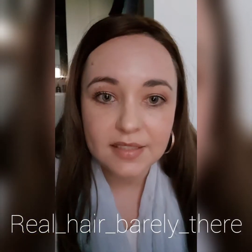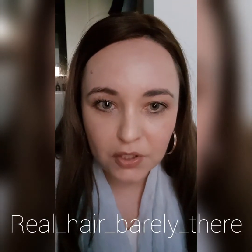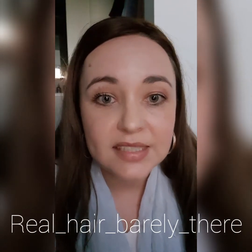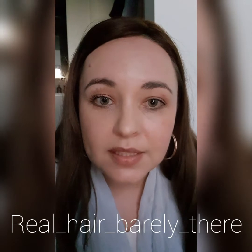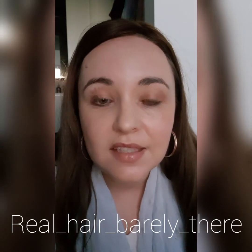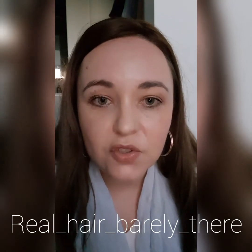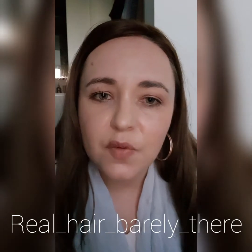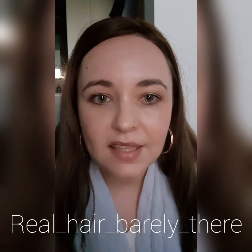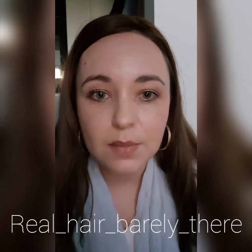V is for vendors. There are many different vendors within this hair loss community that sell different products, different toppers, different wigs, different hair accessories. There are so many people in this community that can definitely offer their experiences and give advice. So before you go and rush and buy something, make sure you ask around first. Unfortunately, there are a lot of vendors out there that aren't very honest and that take pictures from people and from other companies and try to use them as their own.